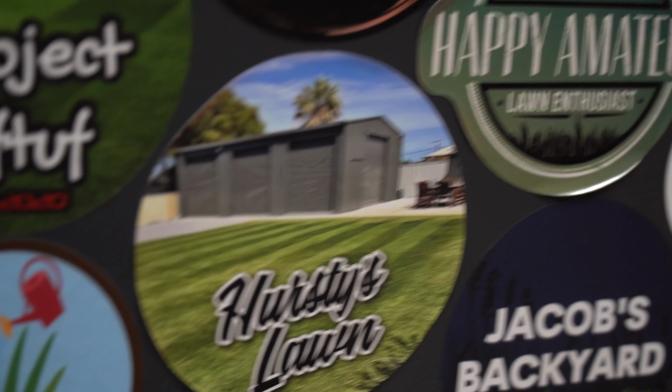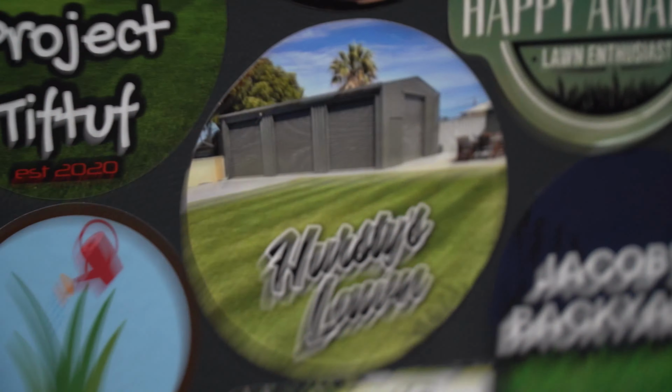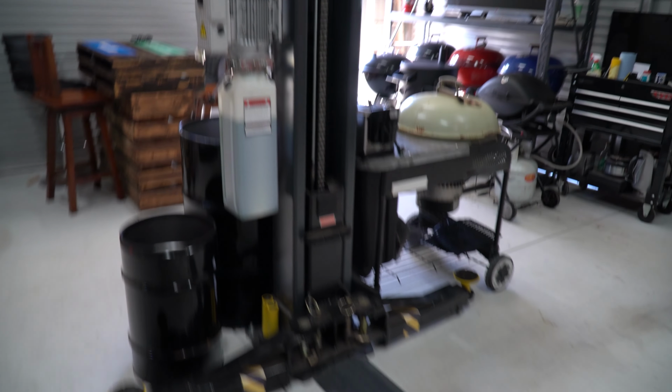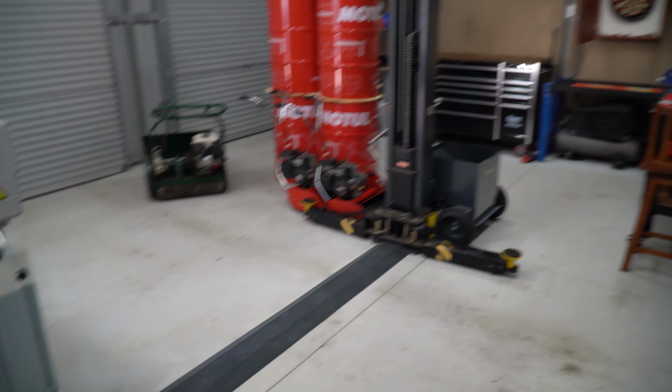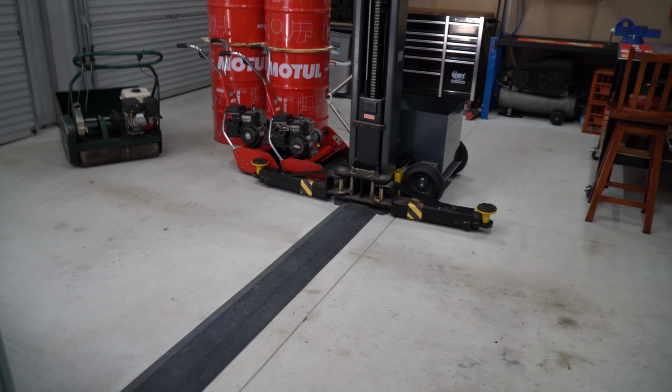So that's a bit of inception. We're currently in here right now. The hoist is a Lift King 4-ton hoist from Hero Hoist in Queensland, actually. Got sent over from the Gold Coast. It's been really good. I use it a fair bit. My ute, four-wheel drive, normally lives in here.